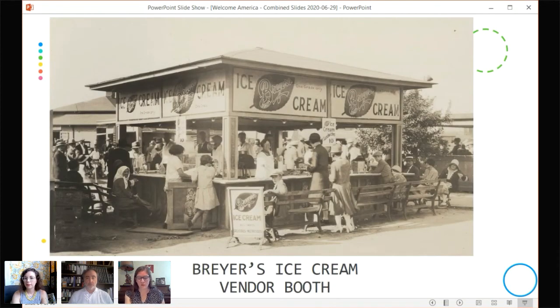We have 24 vendor booth photos scanned showing Wilbur chocolates, Hires root beer, several near beer vendors, and more. The near beer vendors are a reminder that the Sesquicentennial took place during Prohibition. This photo of the Breyers ice cream booth is one of my favorites. The delicious, nutritious ice cream sandwiches were only 10 cents.